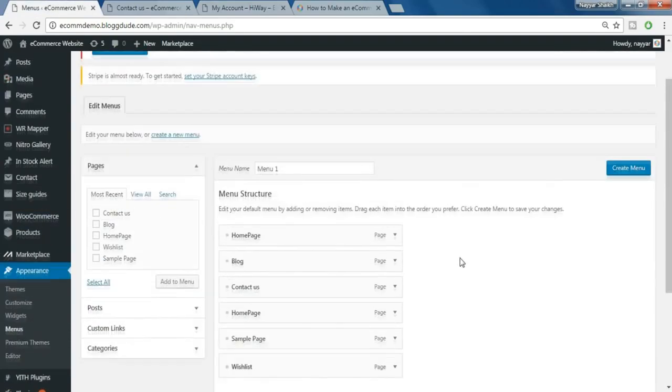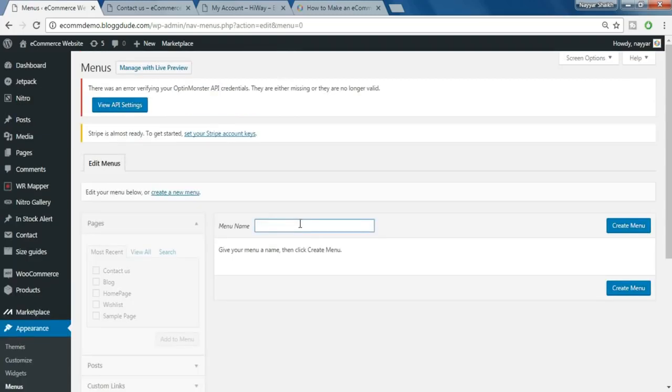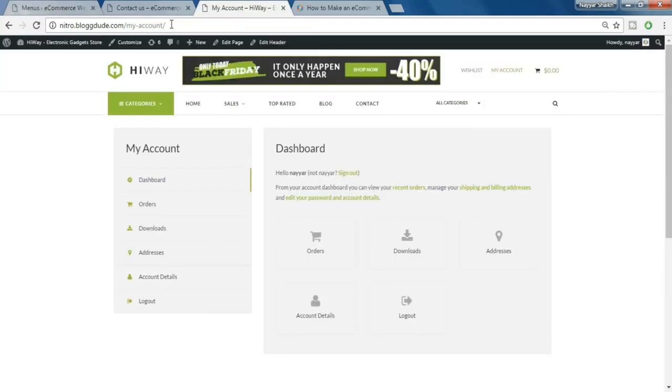So just come back over here, click on create a new menu. Okay, so now let's create the footer menu first. So you can type in the name footer menu and click on create menu. Now what you have to do is go to your website, and after your website URL, type in slash my-account slash, okay, and hit enter. After you do that, you'll be redirected to this page. Make sure you stay on this page.